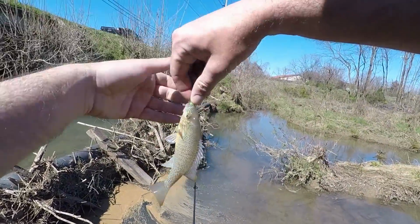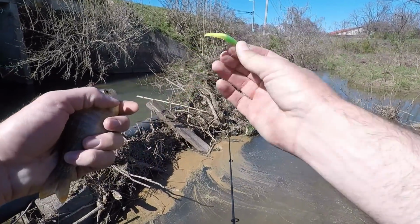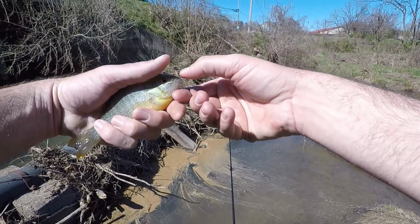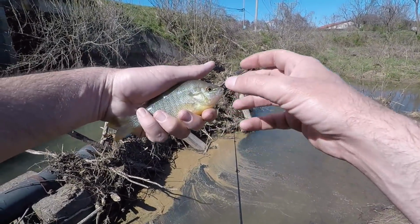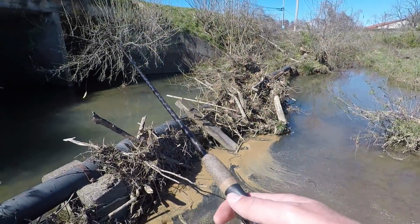This little 4-pound mono holds up great, and I don't know if I'll ever go away from it again. It's cheap. It's easy to throw these little lures, and it holds up against stuff. You can catch a bigger fish, you can catch a little fish. Takes a little brush. It doesn't really break off every time, so that's what I like using here.